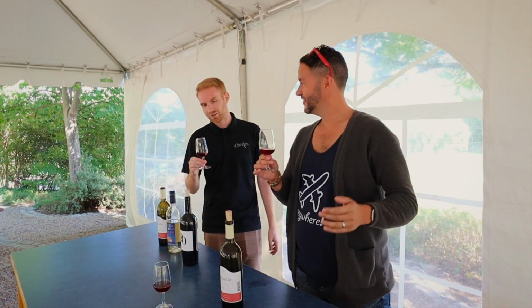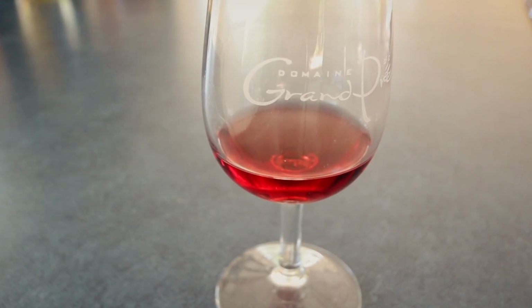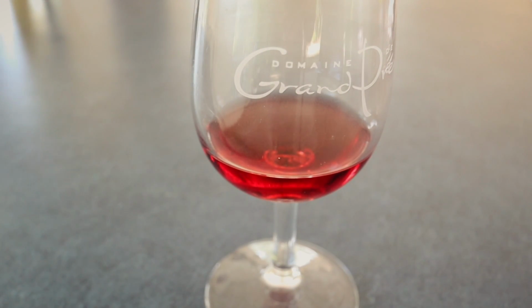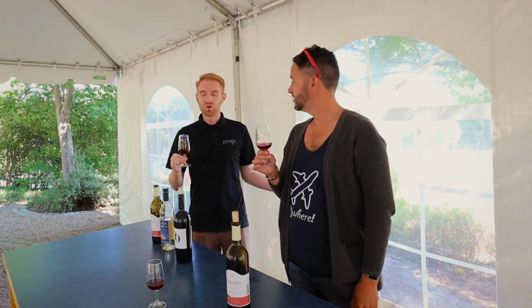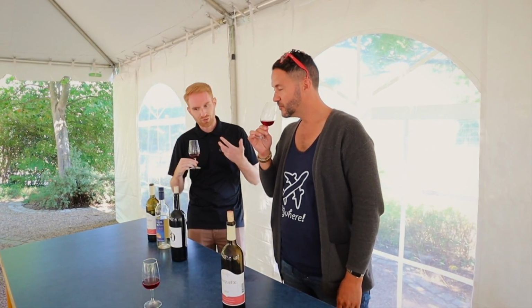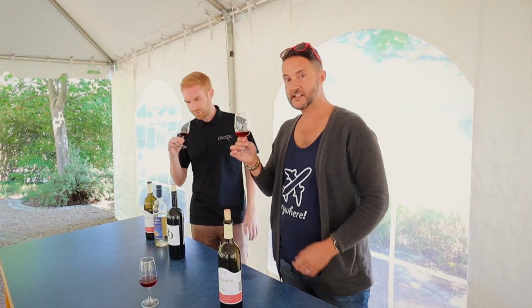And so what we have in the glass here is our 2018 Marquette, and as you can see in the glass, it's quite light. What's really interesting about this grape is it's related to Pinot Noir. It's said to actually be the grandchild of that grape. So you do get a lot of those Pinot Noir-esque sort of fruit notes. That's the first thing I've noticed.